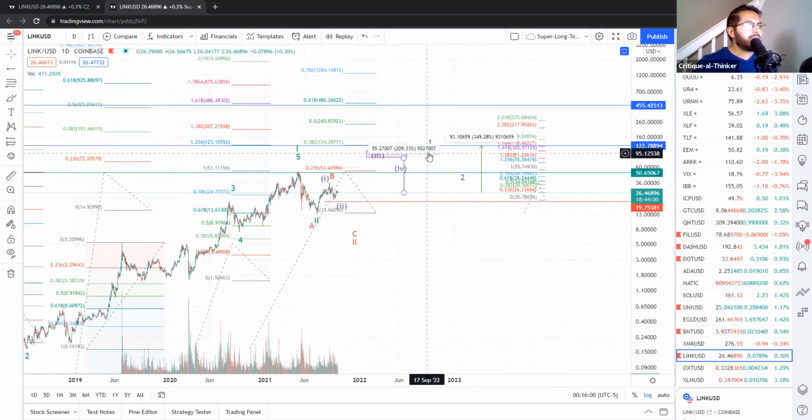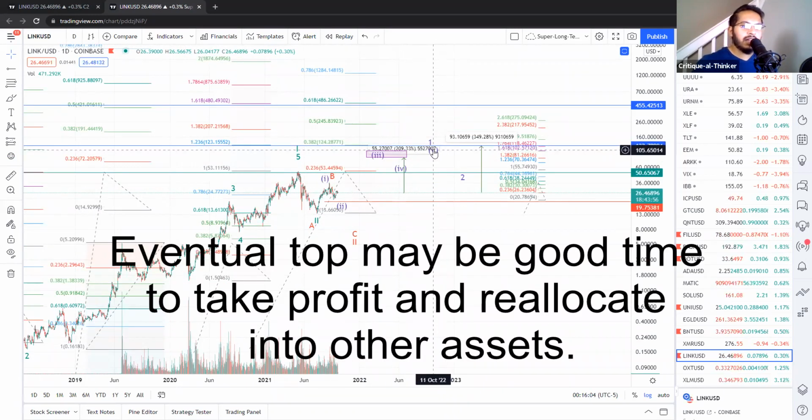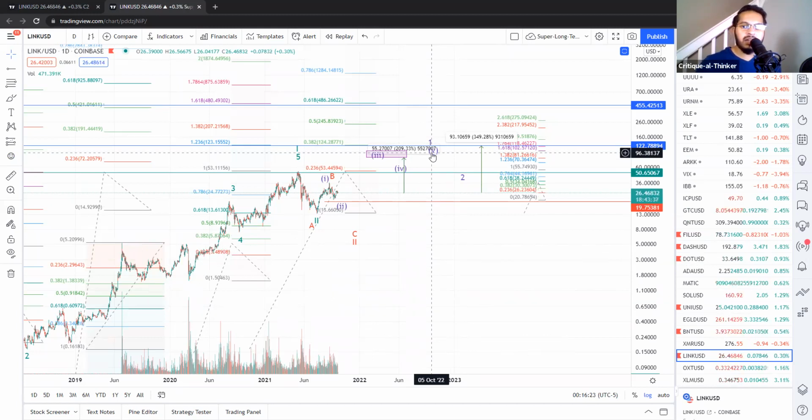If this rally does complete all the way up into the 120, 124 range, that would very likely be a good place to take profits, as the ensuing crash might be quite devastating. Maybe a good time to reallocate some of your investment into other securities, possibly even outside of cryptocurrencies. I'm talking equities, energy, metals, lots of other choices out there. I will keep us updated on Chainlink.